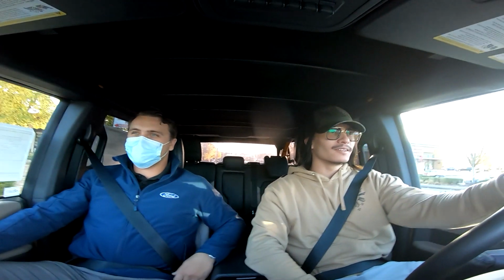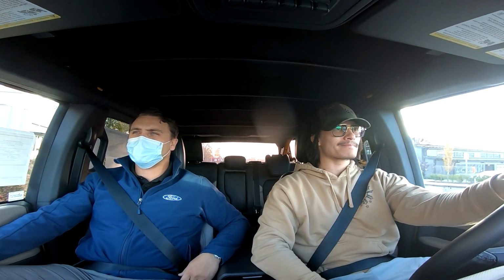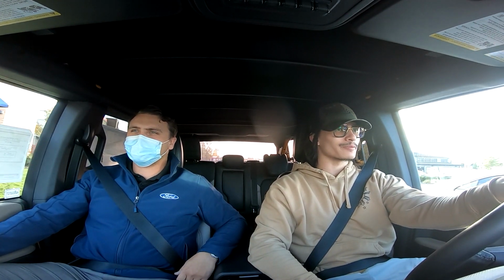Not bad, actually. Gosh, it's weird. It actually almost feels a bit smoother than the Raptor. Oh yeah. I mean, your Raptor's a 6-speed, correct? Yeah, but suspension-wise, going over the little imperfections in the road, like manhole covers and stuff, it almost feels like it's smoother. Oh yeah, absolutely.